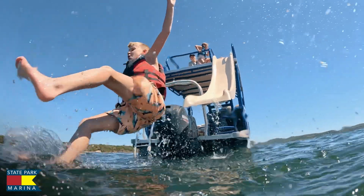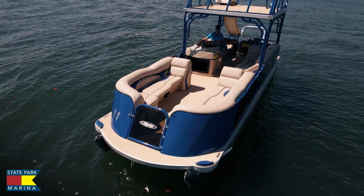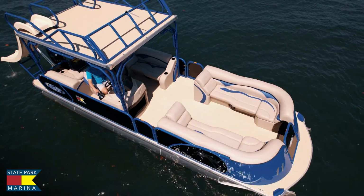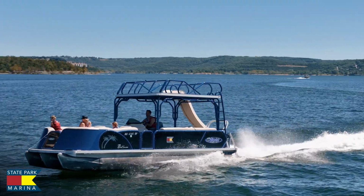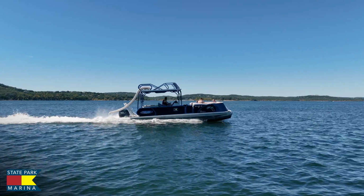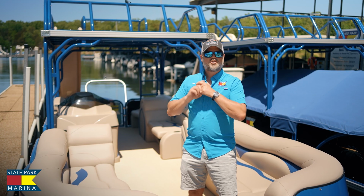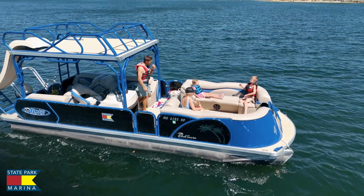This boat is how you start family traditions. First of all, it holds 14 passengers so your whole family can be on board, plus plenty of room for gear and storage on the boat. It has a powerful 150 horsepower motor on it. That way you can tow tubes, skis, wakeboards, knee boards. If that's not what you want to do, you just want to chill out for the day, drop anchor, throw your water mat out, and enjoy the sun.